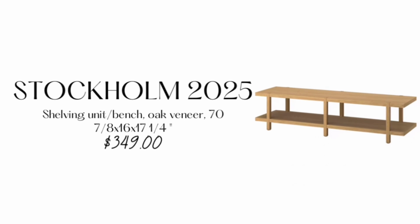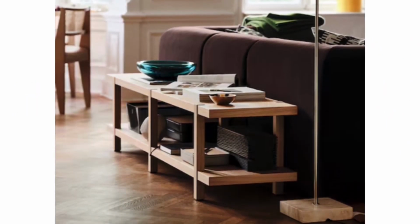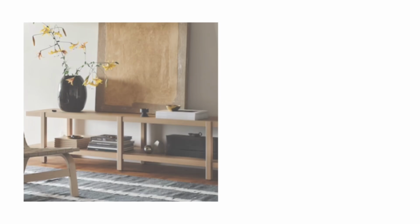15. A shelving unit? A bench? Why not both? This versatile piece adds natural warmth and looks stunning, whether it's displaying books, supporting a cushion, or anchoring a hallway.